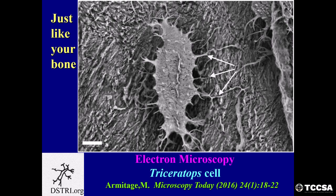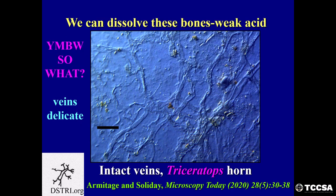So they developed a new microscope where you don't have to coat it in metal. Now you're looking at the actual cell surface. That's what it looks like in this microscope. That's as real as it gets. And look at how tiny some of these little filipodia are. So this was published in Microscopy Today, a secular journal. We do all our publications in secular journals. Here's the veins I told you about.